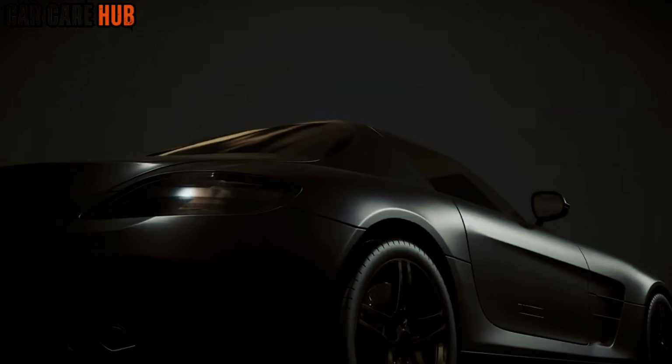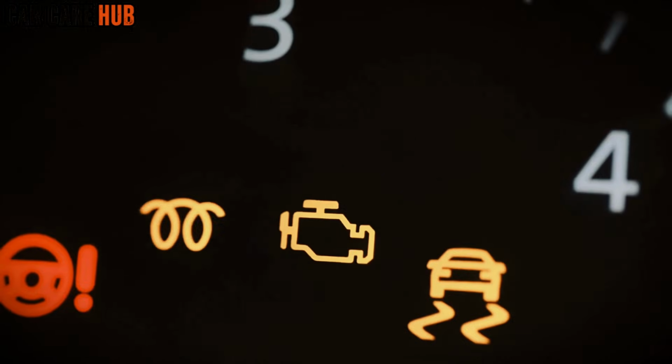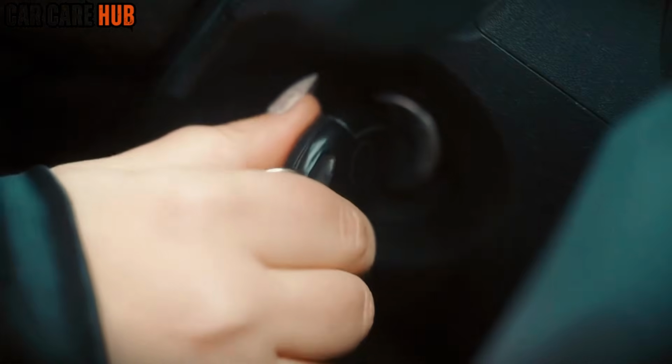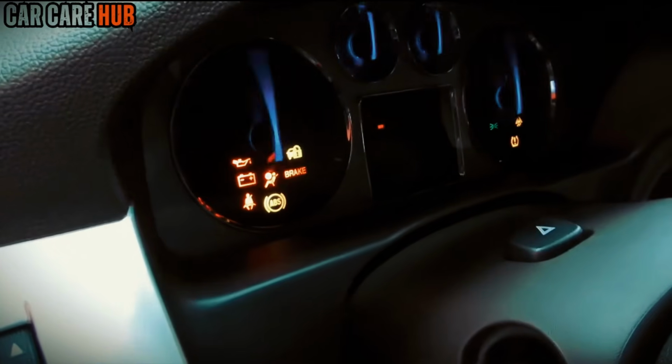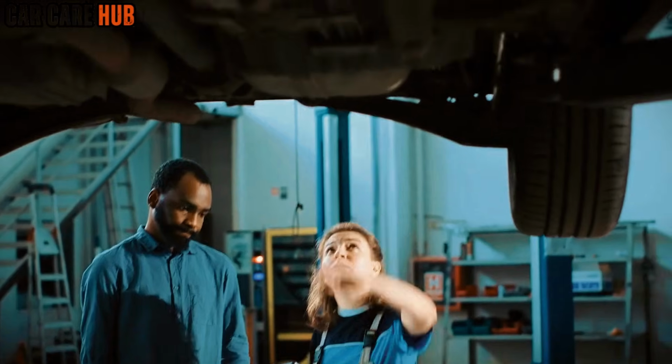You think your fancy new car is built to last? Think again. Most of the features they're selling you as upgrades are ticking time bombs. And if your car has even one of the 13 I'm about to list, it's not a matter of if it breaks down, but when.